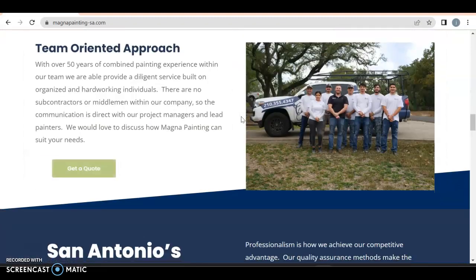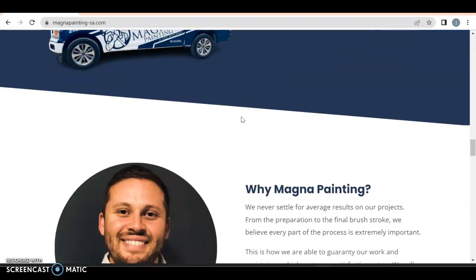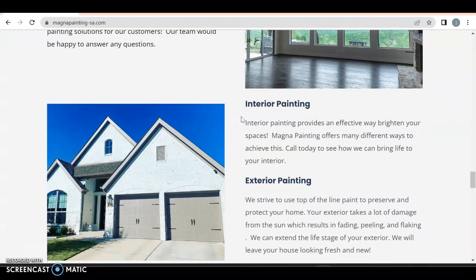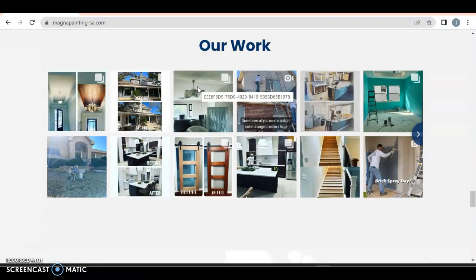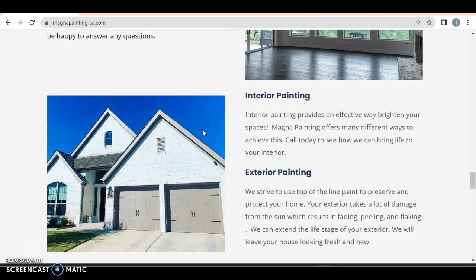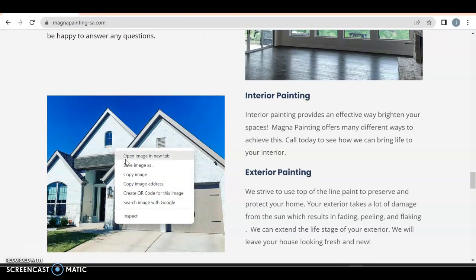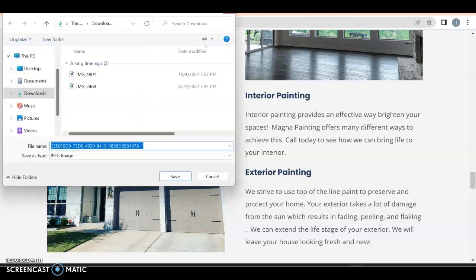Excellent. What our customers say. Team oriented approach. Leading painting services. Okay, why you our service? Okay, here we go. Good. I kind of look for this. Interior painting, exterior painting. Okay, but there's so much more you can be putting here. You could be putting everything here, everything that has to do with it. You definitely want to list your services. You want to give people something to read about it.